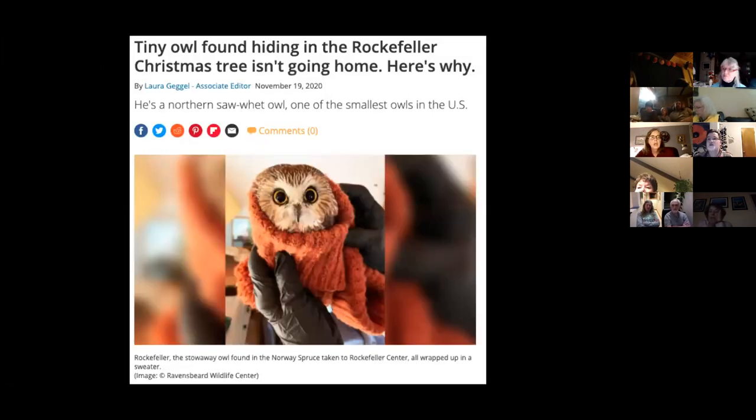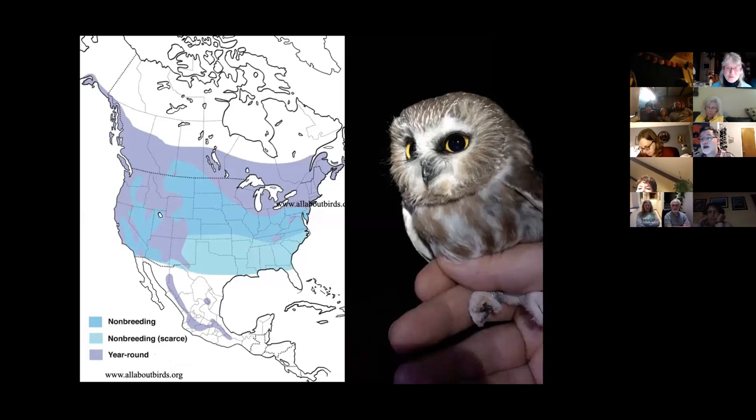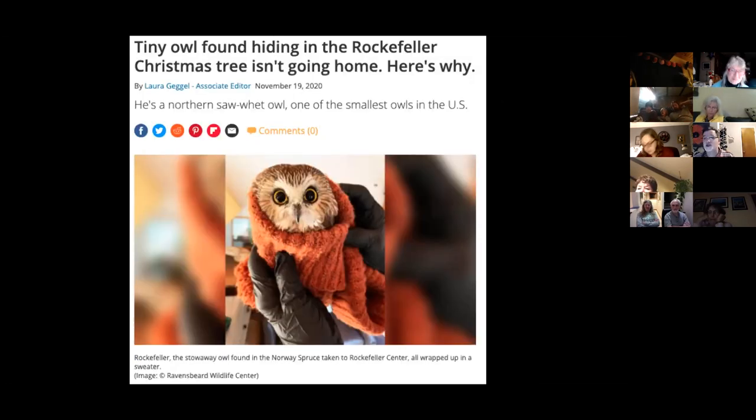Now, famous owl, you might've seen the Rockefeller owl. This poor little guy got stuck in the Christmas tree, and they brought him into New York City. I'm not sure if any of you saw the news report of this guy. After this happened, I probably got 8-10 emails and text messages from friends. Have you seen the owl? Is that the owl you work with? Yep, that's the owl I work with. I'm pretty partial, but look at that picture. They've got to be the cutest owl out there. They are amazing little creatures.